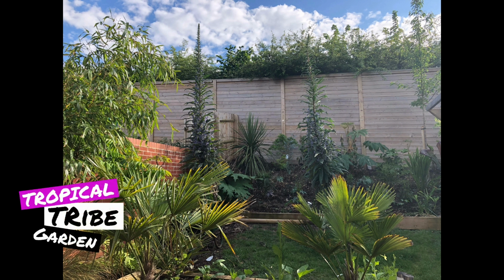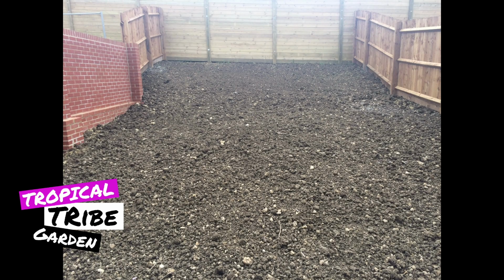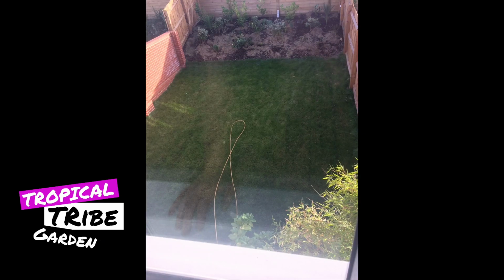This week's garden has been kindly shared with us by Stewart from Swindon. It's 44 foot long and 22 foot wide, which isn't a bad sized garden, but it's on a new build, so it has a relatively thin layer of topsoil on top of very heavy clay. And to add to that list of challenges, Stewart's garden is on a steep slope. So let's see what steps he took to conquer these challenges and create a lush tropical paradise.